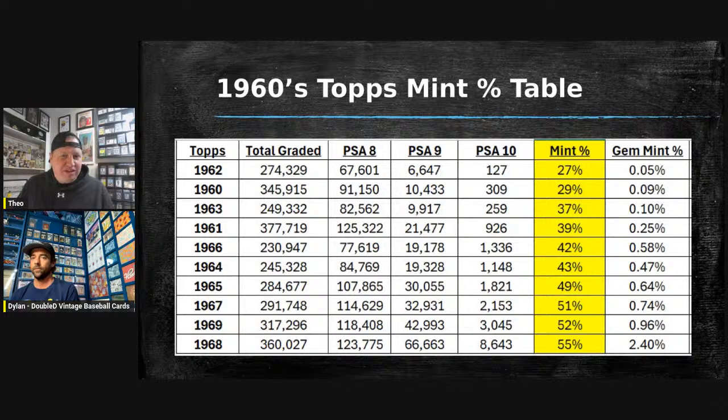So here's the total chart. As you can see, once again, I talked about in the opening, I said 48. I was actually wrong. It's 50. It looks like the 1968 set was 55% mint percentage, and the 1962 set at the end was 27%. So we're looking at a spread of almost 30%, which is pretty crazy to me. But you said you thought it would be a higher spread, right? Yeah, I did for sure. I totally thought it would be higher.